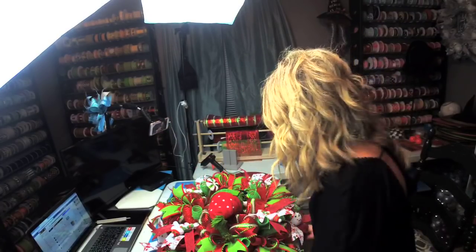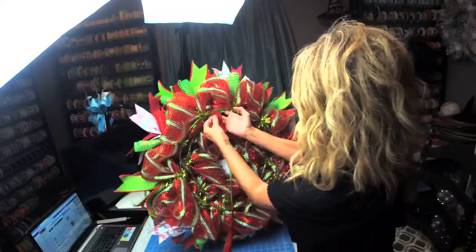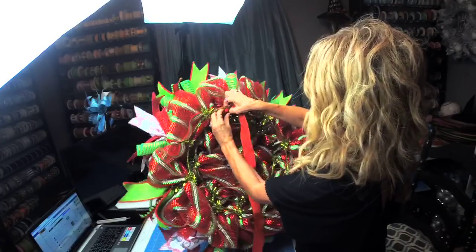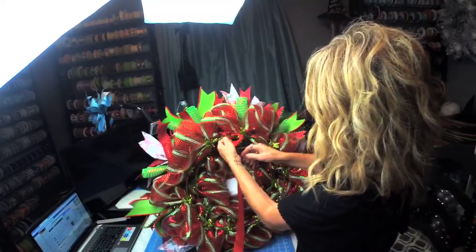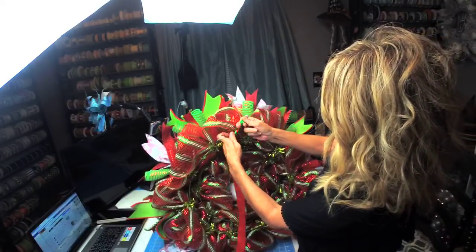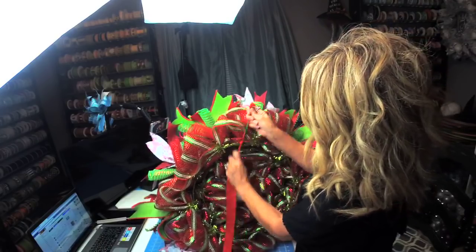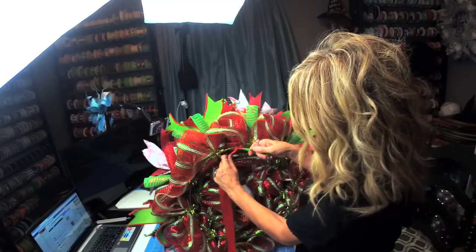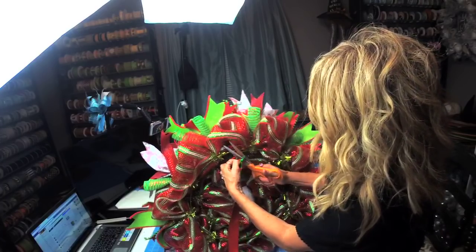Alright, let me just cut this down. So I'm going to put the ribbon right here, right around the bar, and I'm going to tie a knot. So I just usually do 2 or 3 knots. 1, 2, we'll do 3. And you can hit that with hot glue, just to make sure, but I just shut my gun off, so I'm not going to.